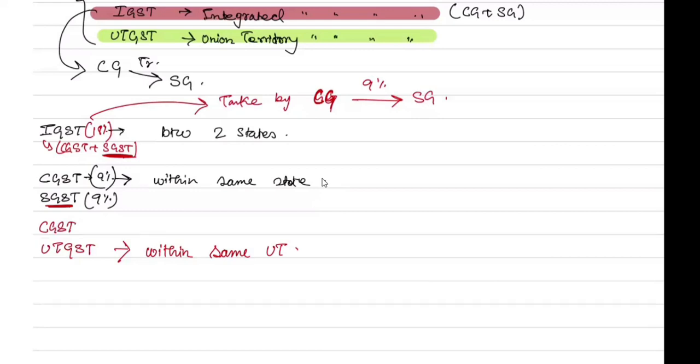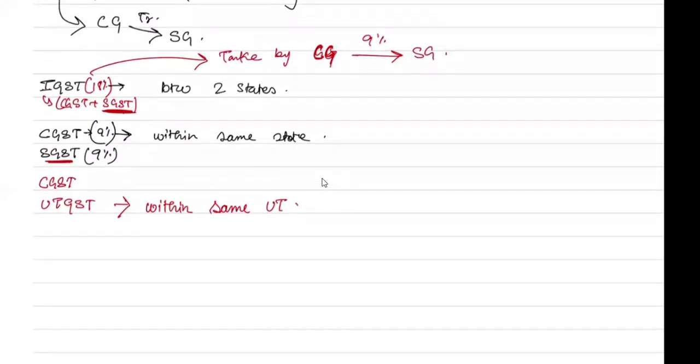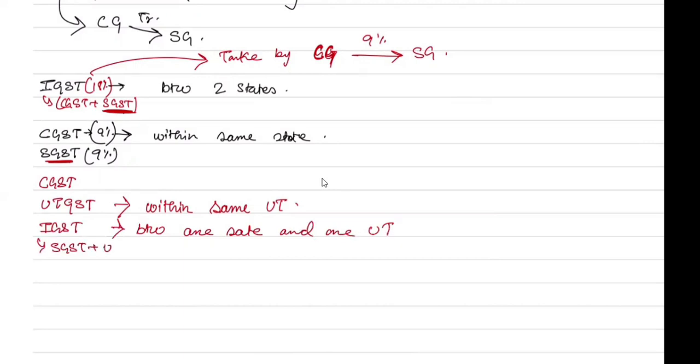Am I clear? Yes, sir. And whenever it is between one state and one UT, only IGST will be levied, but its segregation will be SGST and UTGST.